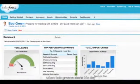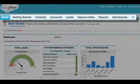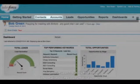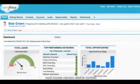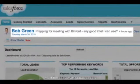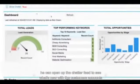When Bob Green starts his day, he logs into his Salesforce account and checks out his homepage. At the top of the page are his tabs. The tabs help him quickly find the information he needs, from his contacts, accounts, and sales deals to his reports and business dashboards. Next, Bob can see his name and status update. This is where he can let his colleagues know what he's working on. He can open up the Chatter feed to see what's new with the customers, accounts, deals, and documents that he cares about most, and collaborate with his coworkers. Just like you can follow people on Facebook, with Chatter you can follow the business information that matters most to you.